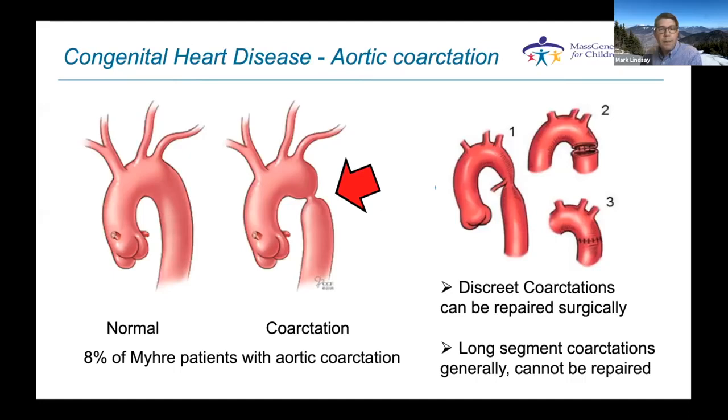Coarctation of the aorta is literally a restriction or a stenosis of the artery, the aorta being the largest artery in the body that comes out of the top of the heart. We've seen about 8% of Myhre syndromes have an aortic coarctation. And the repair of these actually depends on the way it's shaped and its location. But discrete coarctations can be repaired surgically with an open heart surgery. In general, ones that are quite long in the body cannot be easily repaired, and so sometimes are either tolerated or bypassed, depending on the specifics of that individual patient.